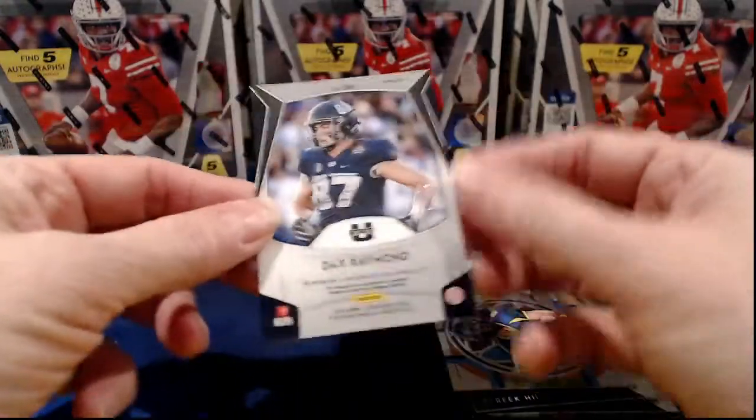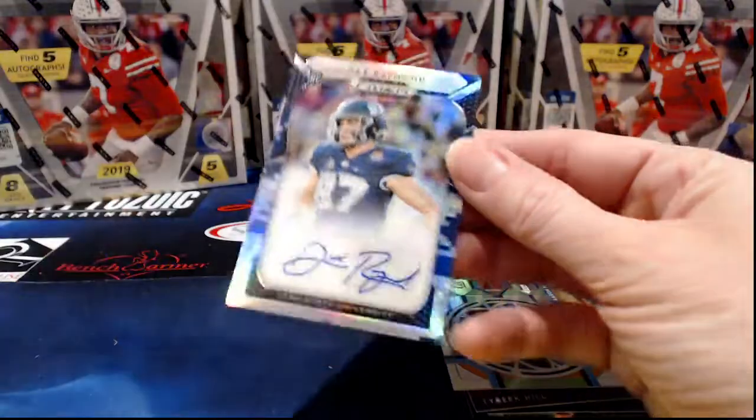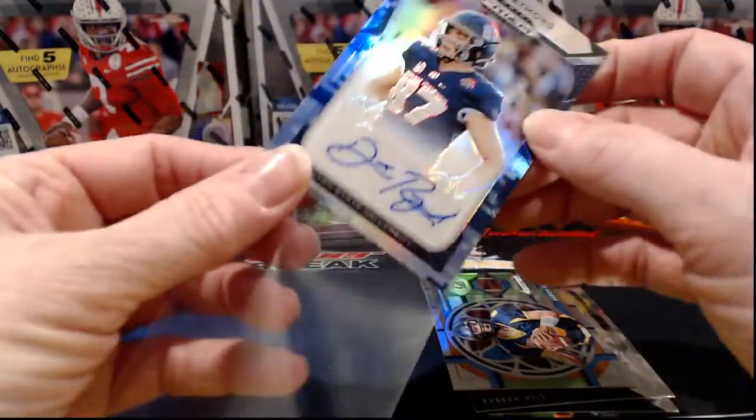Little Aaron Rodgers refractor. Dax Raymond, that is for the R's. It is also numbered to 25.